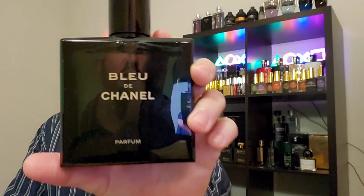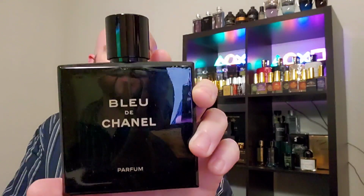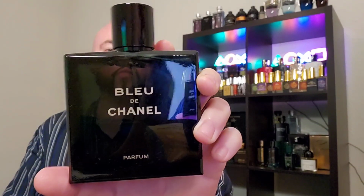The Eau de Toilette, it's okay. The Eau de Parfum, that's a great fragrance. But if you really want the most polished version, you go with Bleu de Chanel Parfum. In my humble and personal opinion, this is the way to go. This is my do-it-all work fragrance.